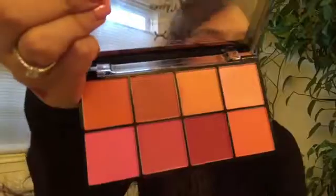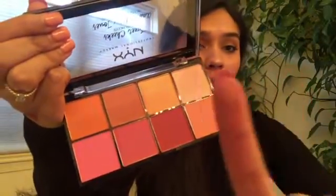There's a lot of people on YouTube talking about this. Kashala Beauty in particular, she raves about this palette all the time, which is why I got it. And I can see why. All the blushes in here are so pigmented. They don't have the names on them, but I usually wear this shade right here all the time in my everyday makeup routine because it's the most natural looking color.